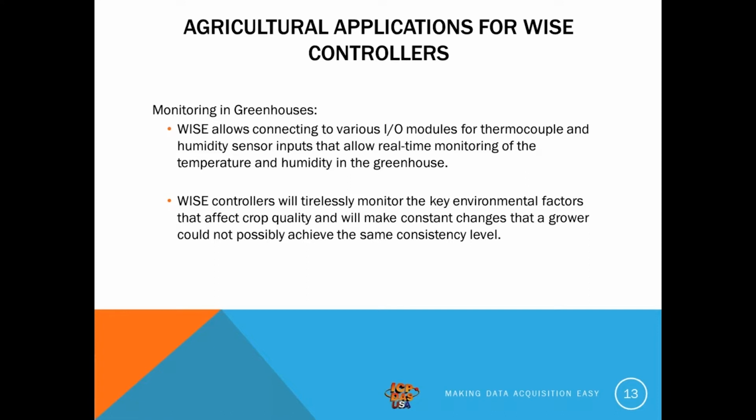It will detect real-time data and greenhouse status, and in response to the sensors connected, the control system will automatically adjust vent positions, fans, heating, fogging, shading, lighting, irrigation frequency, irrigation nutrient levels, and CO2 levels. WISE controllers will continuously monitor the key environmental factors that affect crop quality and will make constant changes that a grower could not possibly achieve at the same consistency level.